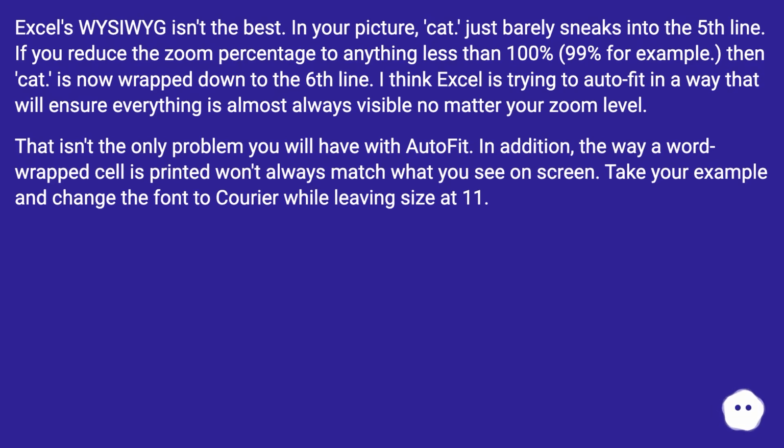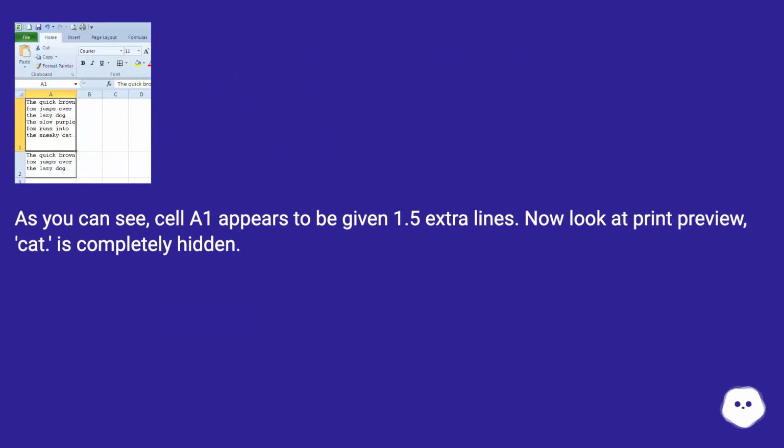That isn't the only problem you will have with auto-fit. In addition, the way a word-wrapped cell is printed won't always match what you see on screen. Take your example and change the font to Courier while leaving size at 11. As you can see, cell A1 appears to be given 1.5 extra lines. Now look at print preview, cat is completely hidden.